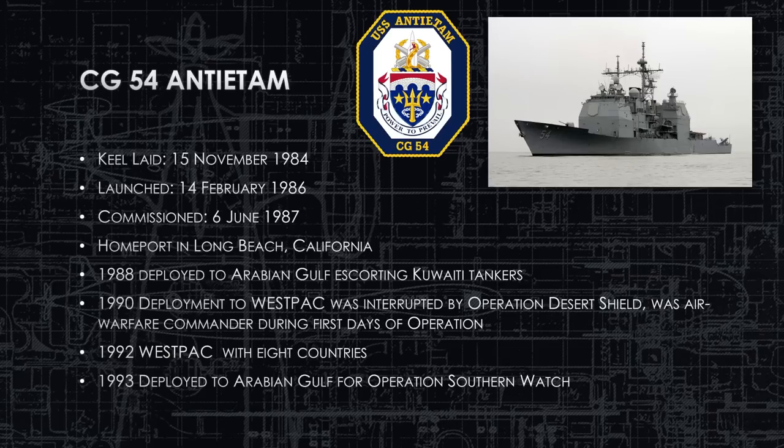In 1992, she does another Westpac with 8 other countries. And it's very common to have, and even more common now, a lot of different nations sail with you on your Westpac. It's always been the case, but it's becoming more common now. In 1993, deployed to the Arabian Gulf for Operation Southern Watch. That's, again, one of those post-Gulf War operations where they're enforcing no-fly zones and embargoes. Basically, UN resolution enforcement.